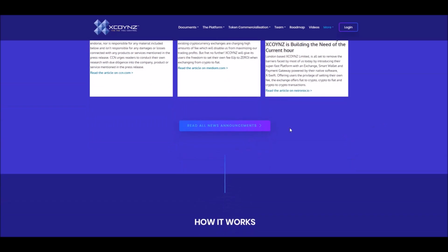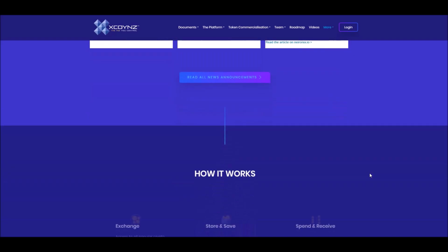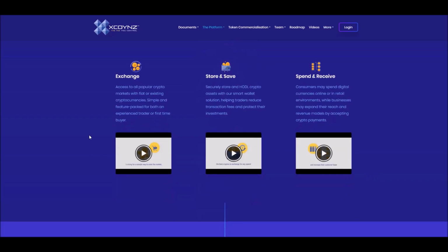They have some announcements and news articles. This is just breaking it down a little bit. Like I said, the exchange: access to all the popular crypto markets with fiat or existing cryptocurrencies, simple and feature packed for both an experienced trader or for a first time buyer. So I said they are trying to push it for ease of use. So I think it will definitely be beneficial for adoption.